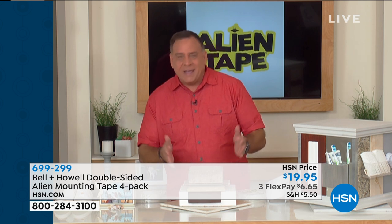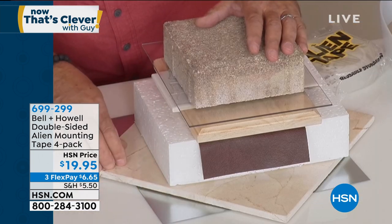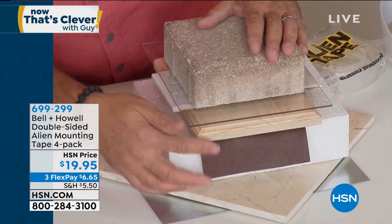But I want to show you something really, really cool. I've got this thing sitting here in front of me on the table, and I came up with the idea when I was trying to figure out what surfaces this works on. I was like, you know what? I'm just going to try and put this on everything, okay? So I created this tower. And actually, Kelly, can you go down a little bit on that shot? I want to show this a little more because right here, I took the Alien Tape and just used it on this. We've got metal. I've got a piece of granite tile. I've got some foam, some leather, some wood.